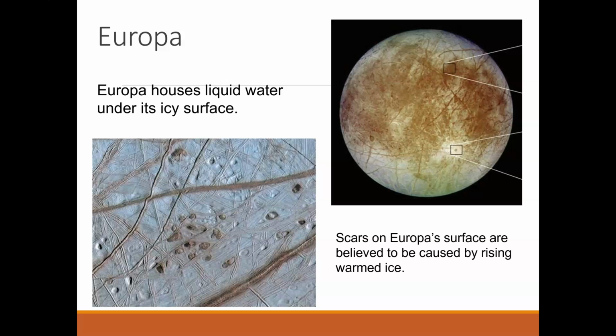So Europa houses liquid water under an icy surface on top. We can see some of these scars on the surface believed to be caused by rising warmed water. So looking at all these little scars here, it can be believed that there's water underneath the surface that's coming up.